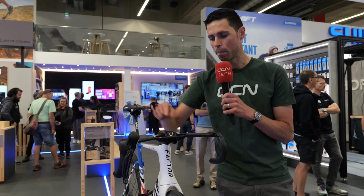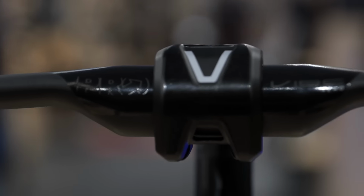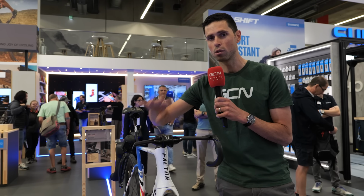Then if we look at the center of the bar, we've got an innovative little design here. So we've got a rubber cover, which lots of brands are using to help smooth the transition from the handlebar to the stem. But hidden underneath the rubber cover is a little satellite shifter. So you've got an additional shifter tucked in underneath here, which is really cool.